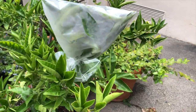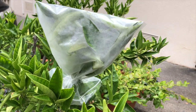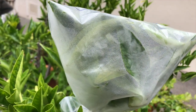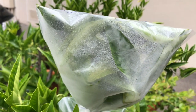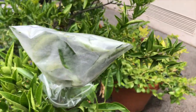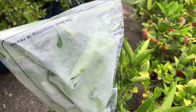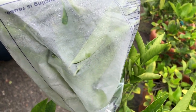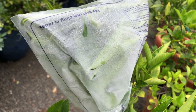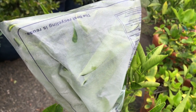Okay, so boys and girls, it has now been about 30 minutes since I put that bag on the tree. And remember, at the beginning, the bag was completely clear. You could see right through it. But do you see there's little water droplets inside the bag now? So as the plant breathes out oxygen, it also breathes out water vapor. So the water vapor is trapped because I put a bag on the leaves. The stomata breathe out the water vapor, and I've trapped it inside the bag, and we can see all the little drops of water that are getting trapped inside the bag. So the stomata breathe out oxygen and water vapor.